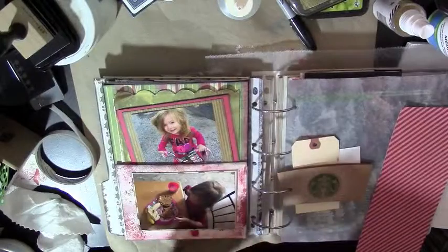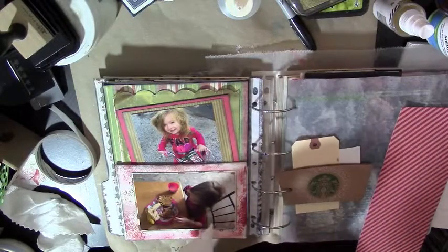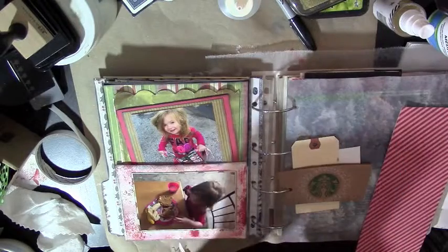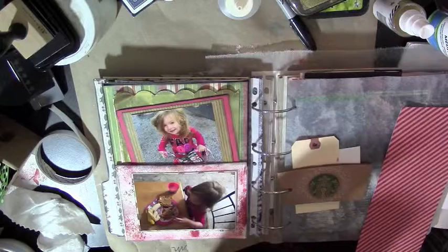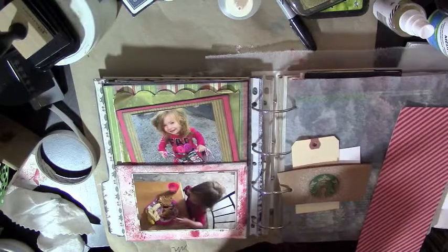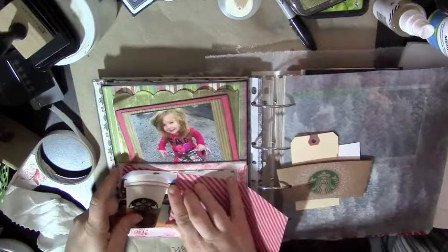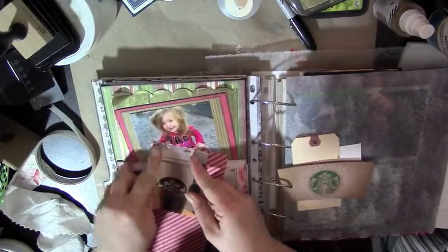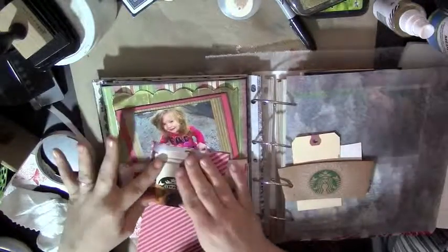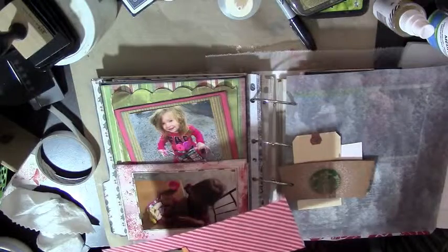Today I have another scrapbooking process video of my December daily album to share with you. This is going to be days 7 through 11 with a little bit of 12 mixed in there because I had a couple pictures printed for the 12th. So I'm starting with the 7th, which the highlight of the day was I treated myself and Jamie to some Starbucks coffee.